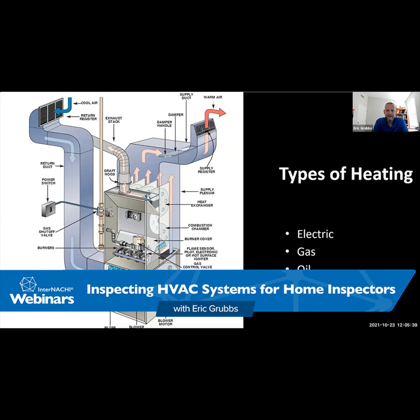And then also the distribution system, which is your ductwork, understanding the importance of supply air and how it affects these systems and the performance of the equipment. So I kind of have a little diagram here for you. So you're looking at your thermostats, identifying the fuel source, identifying the appliance, and then also your duct system.